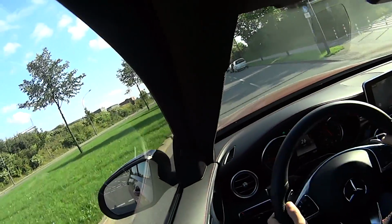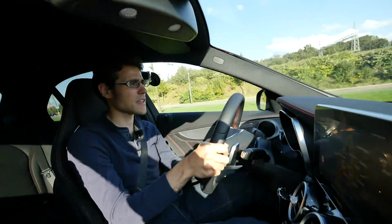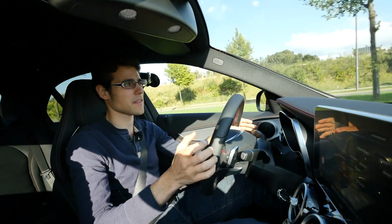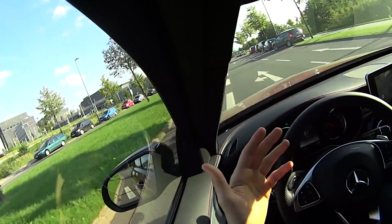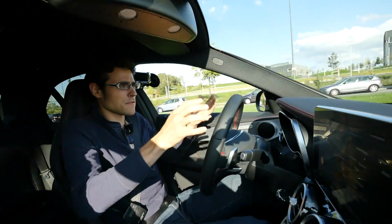However, what can I criticize when driving? Really the seats. I've told you before in the static interior review, they are horrible. These performance seats, really horrible. I mean, they look cool, yes. But for long-term driving, it's really not comfortable. And also the feeling by driving.